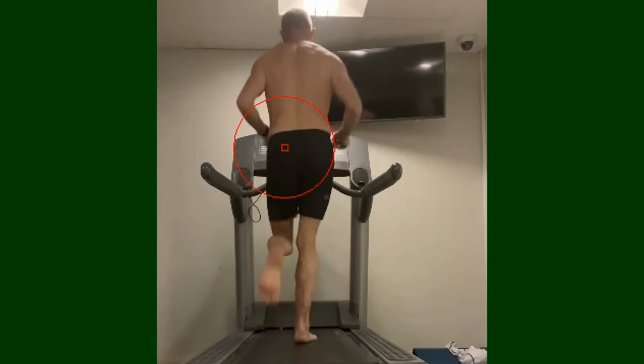So one of the things that we can notice with Arna's video, and I pointed this out to him, is his spine is really nice and straight. So even while there is a little bit of lateral pelvic drop, this trunk is stable and is supporting everything really nicely. So he's doing a great job there.